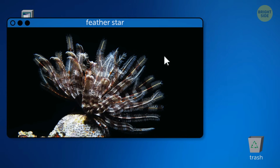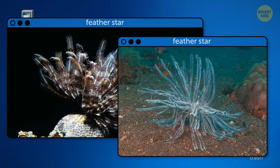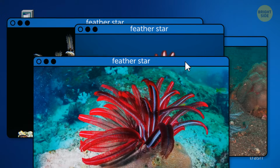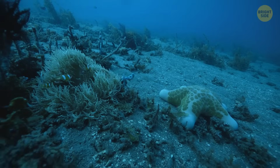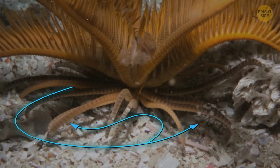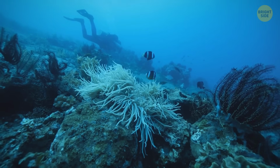Now, the feather star is a marine creature without a backbone, but with feather-like arms that radiate from the center of its body. These creatures first appeared around 200 million years ago. Related to sea stars, they look like a flower, but if you approach them, they'll quickly swim away. But not all feather stars can swim. Many species can only crawl along the bottom of the seafloor.